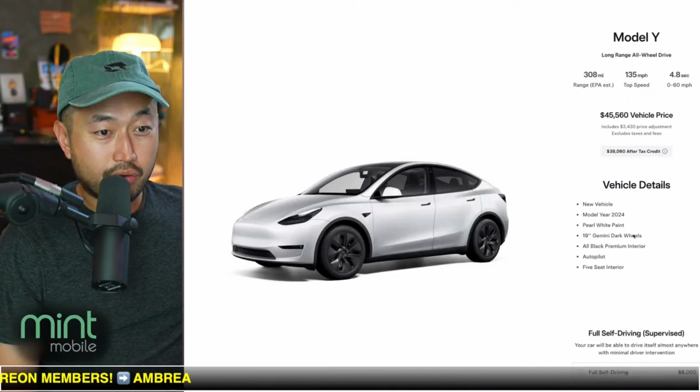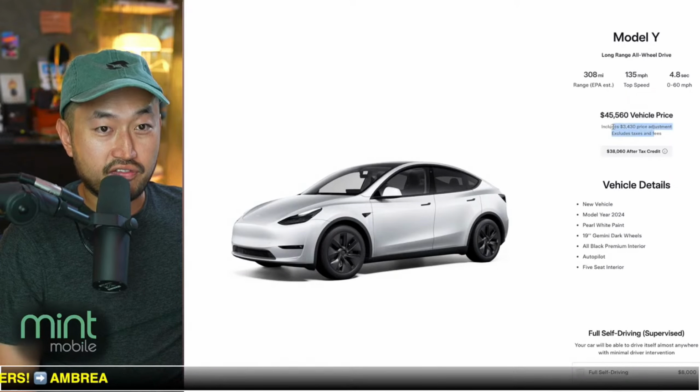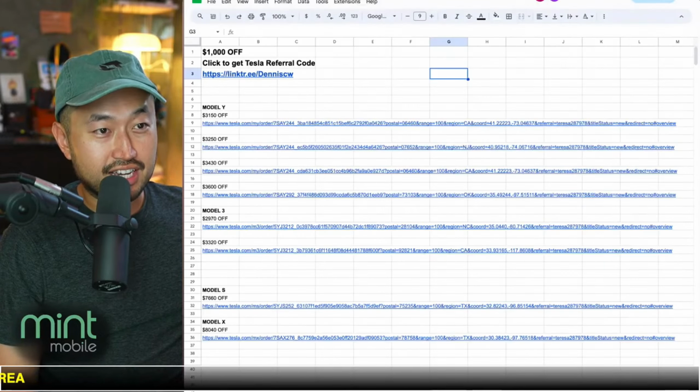We've got another Model Y long range all-wheel drive, not a performance, at a $3,400 discount. Very nice.